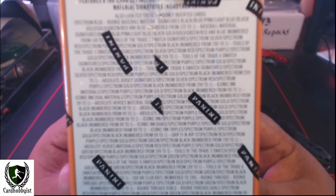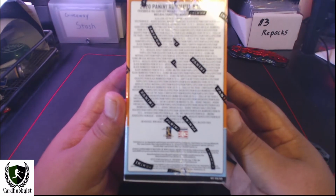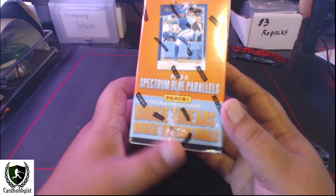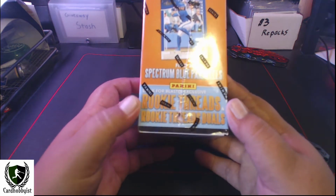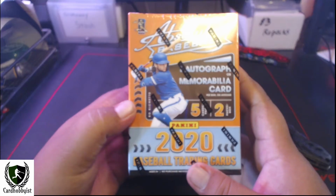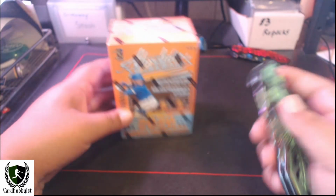There's the odds on it. Probably won't focus on it. A lot of small print on there as far as the odds are. There's parallels in here like the Spectrum, so there's 2 Spectrum Blue parallels per blaster. It says look for blaster exclusive rookie threads and rookie threads duals. So I hope to pull one of the big rookies from this year in this. If not, maybe some Hall of Famers or Braves cards. So let's go ahead and get into it.